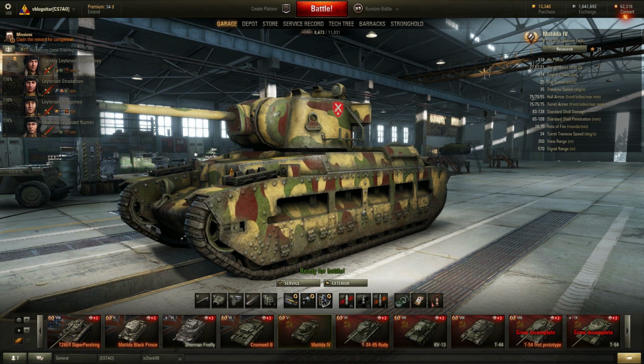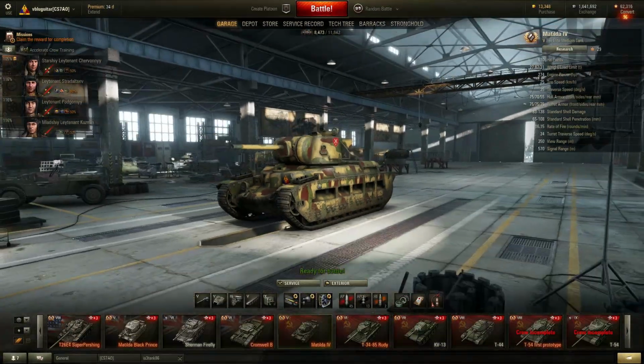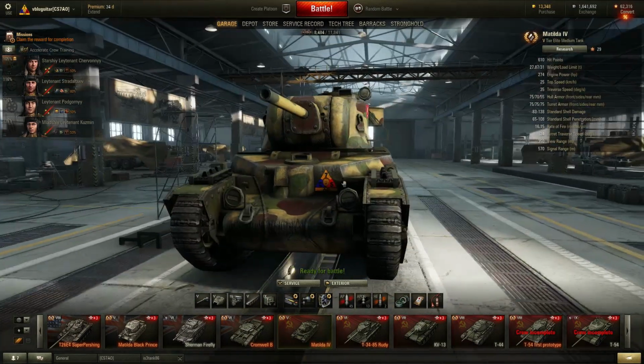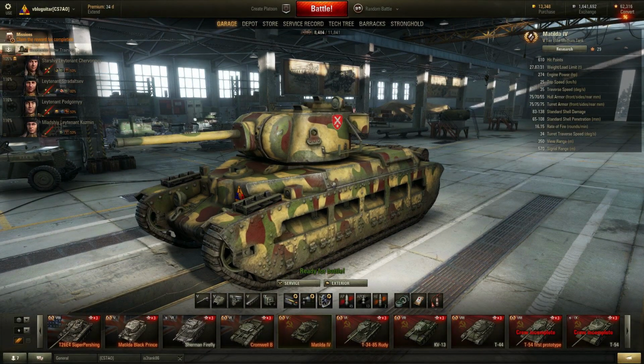But it isn't what it used to be, I will say that. This tank used to be super duper amazing and nobody could do anything about it. And now, with the changes in the game over the past year or so, it's definitely not that anymore. But still, it's a great tank and definitely worth 750 gold if it's on sale. If they're going to take it out of the shop at that point, I still would grab one.